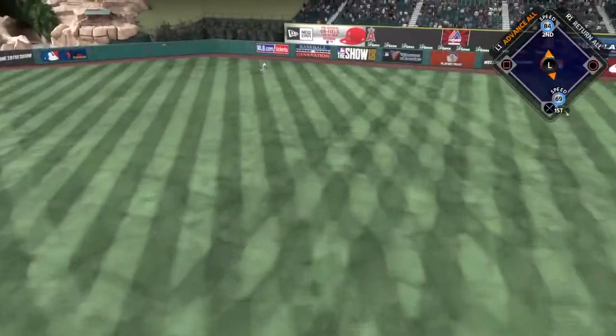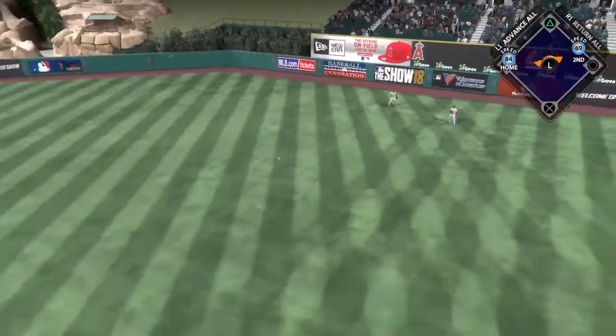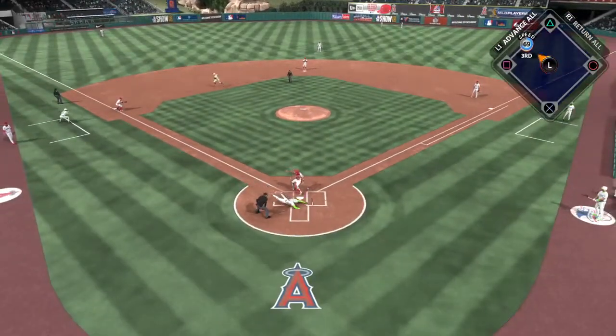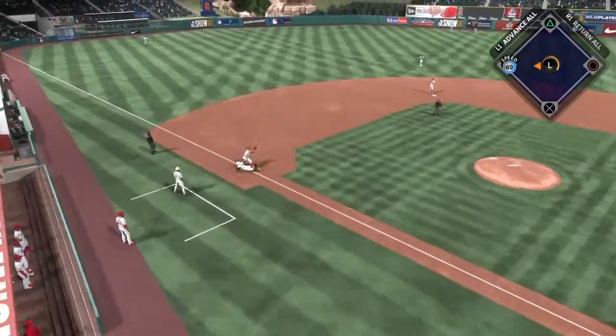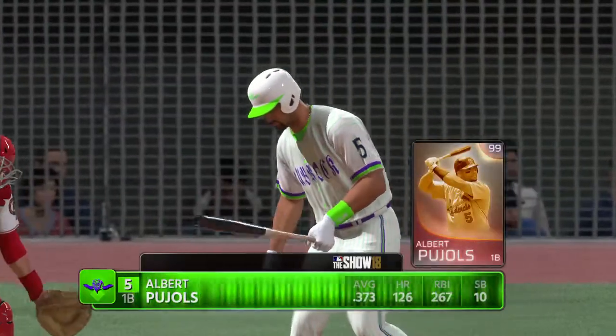Lined hard toward right center. And that gets down as he can't get there in time. Griffey blows through the stop sign, headed for home. And he's safe at the plate as they take the lead. And he'll get in there safely.